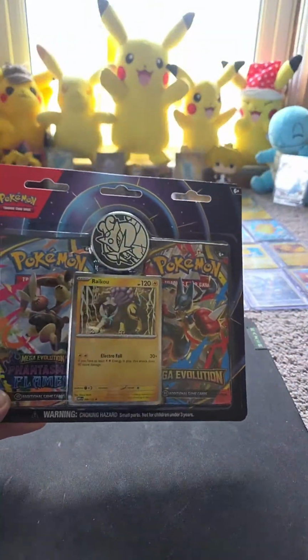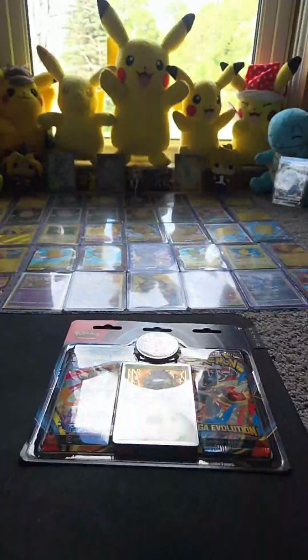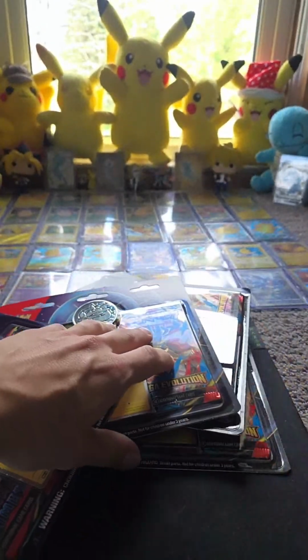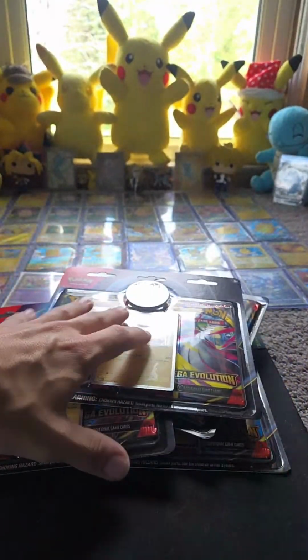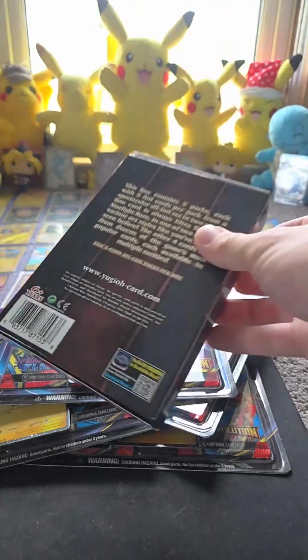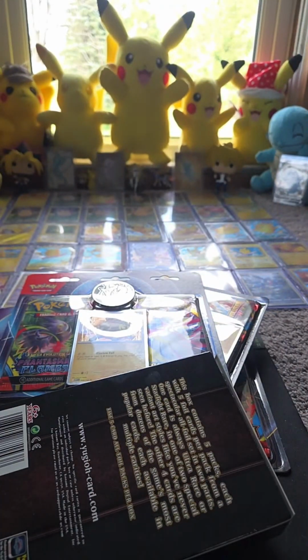This is one of the things we're gonna be opening, a Raikou sleeve. Got a bunch of them. Kind of just so I can hang out, chillax, see what's going on. It's been a while since I've been on YouTube, and this probably has a wicked glare on the setup, so we're gonna switch sides. Back to me.